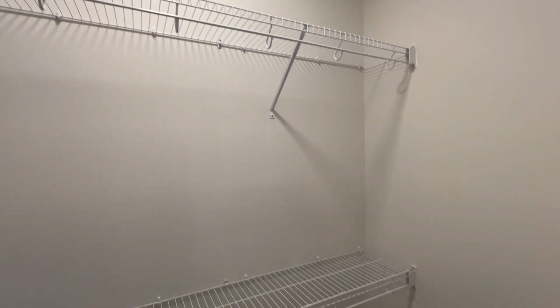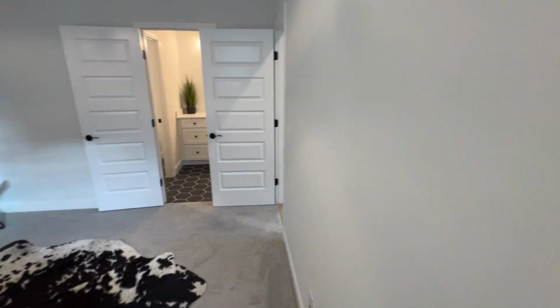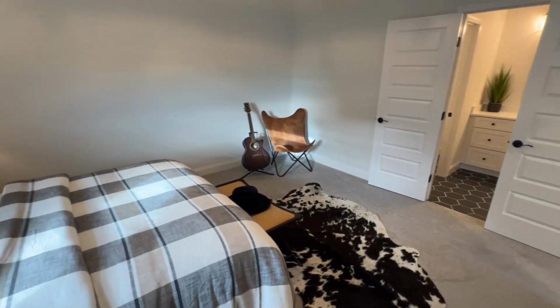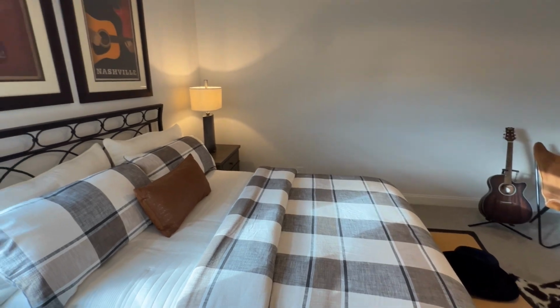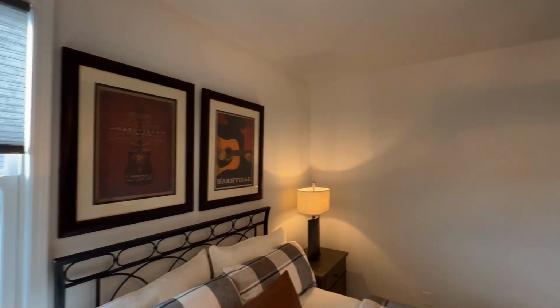Another walk-in closet here. Both of the bedrooms upstairs feature walk-in closets, obviously, as well as the primary bedroom downstairs. The only one that does not have one is that guest bed up front, which is being used as an office in this home there on the first floor.